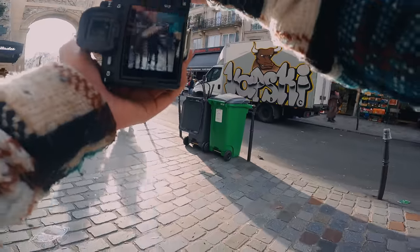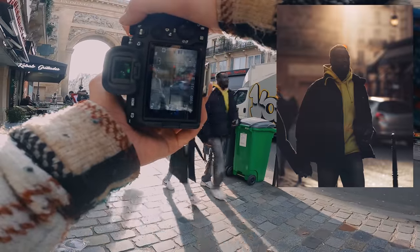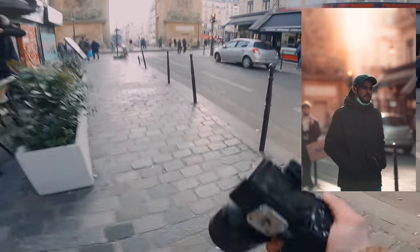Okay, let's push into this light a little bit because I quite like it. Maybe I can get a silhouette shot from here shooting towards the light. Just wait for someone to walk into that frame. Quite nice to be honest, because the lighting there is sick. So maybe we can get something else with that lighting up here.